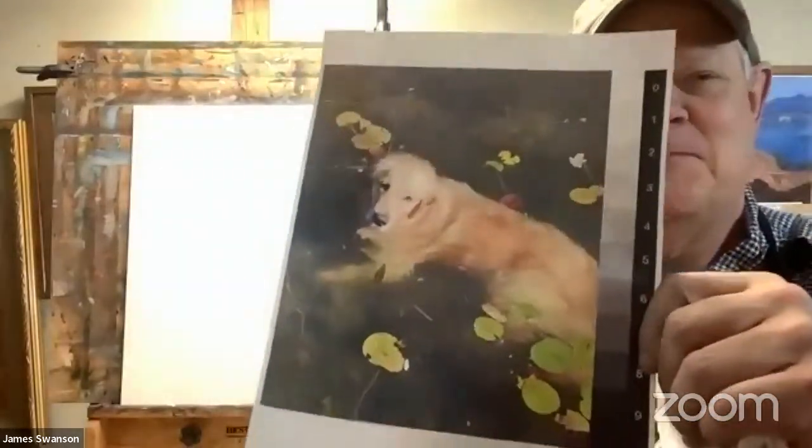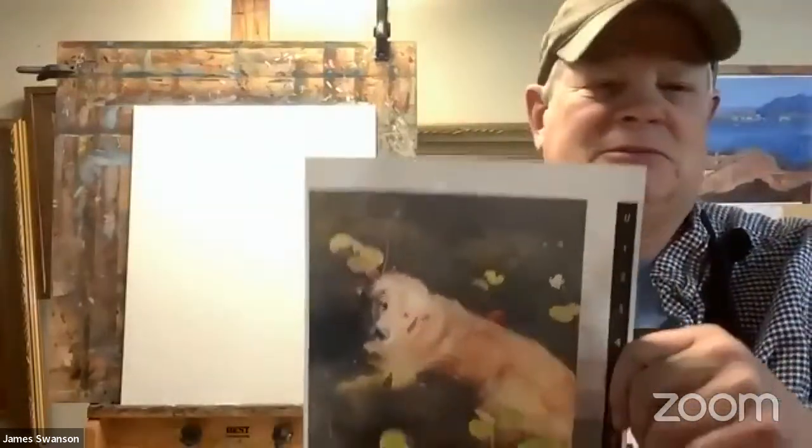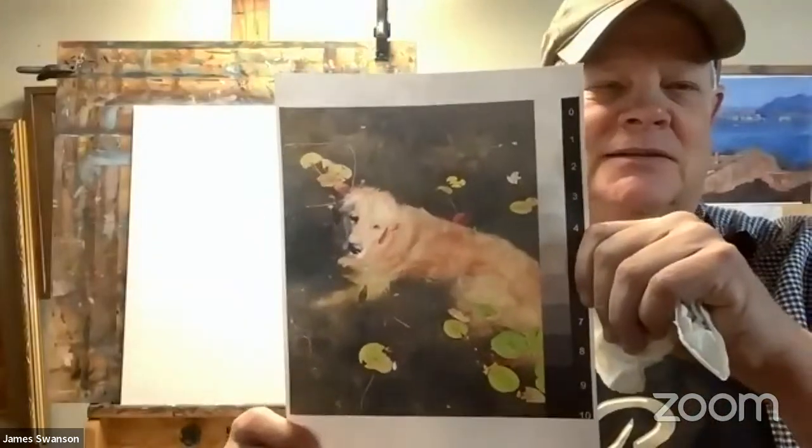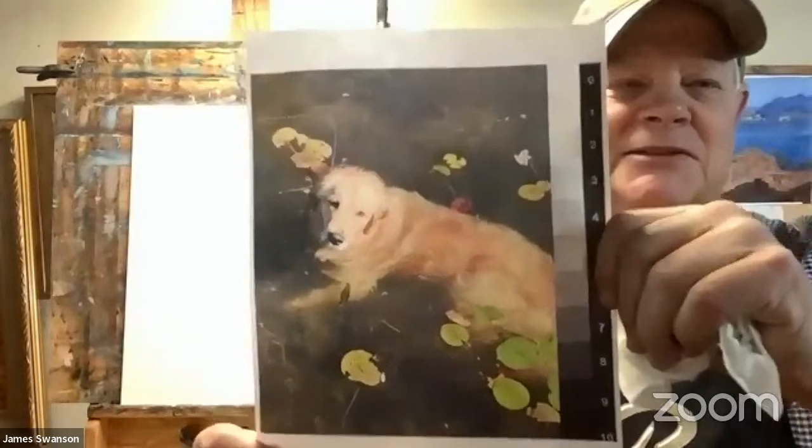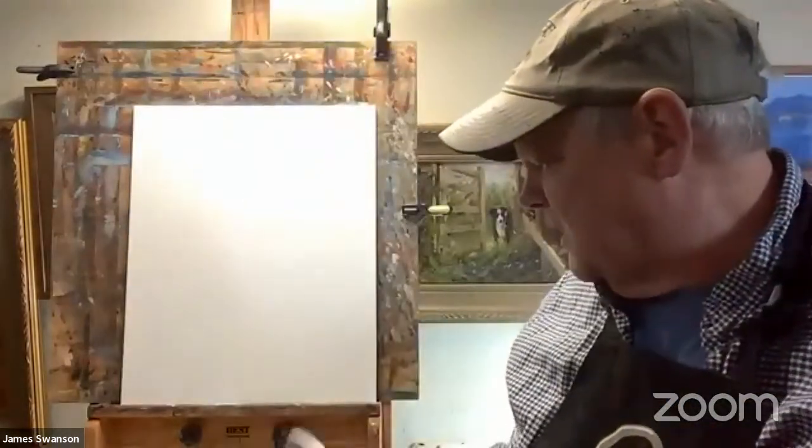So he's a lot of fun. He's our real water dog. He loves to swim, loves to jump off the dock, go for the ball. I've got some wonderful shots of him, and this one is pretty much right off the dock. It's pretty nice. I like the colors in it. Let me pull it up and we'll talk about it.